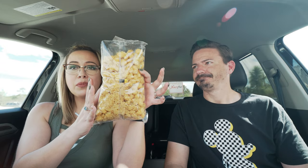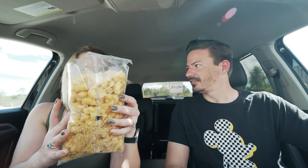These are dangerous. I could eat a whole bag. Yes. But this bag is 12 servings. Not in our house. Oh my gosh. That is amazing. Dang it. I want another one. That's so stupid. I don't know which cereal, but it tastes like a cereal. Oh man, it melts in your mouth. It literally melts. It's melting in my mouth.